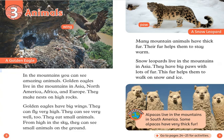Chapter 3. Animals. In the mountains, you can see amazing animals. Golden eagles live in the mountains in Asia, North America, Africa, and Europe. They make nests on high rocks. Golden eagles have big wings. They can fly very high. They can see very well, too. They eat small animals. From high in the sky, they can see small animals on the ground.